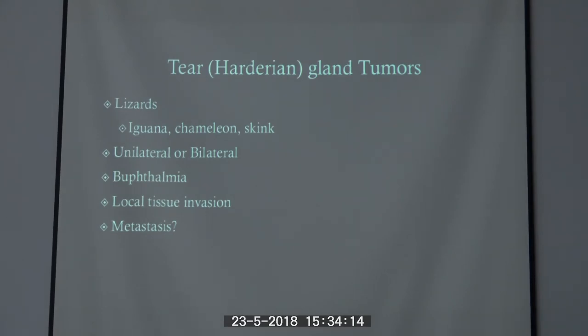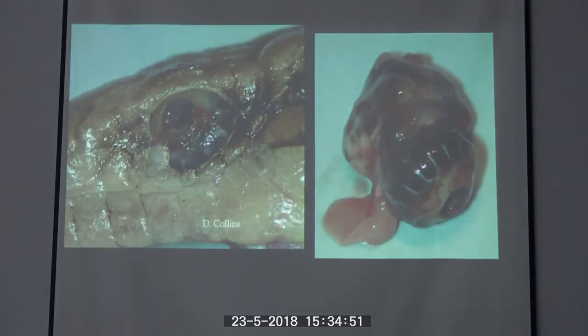Tear gland or Harderian gland tumors are seen in lizards, predominantly iguanas and chameleons, although occasionally we see them in skinks. They can be unilateral or bilateral, and depending on their location and size, can be associated with lethargy. The malignant variants will invade the surrounding soft tissues. I don't know about metastasis. I have not seen metastasis, but the local tissue invasion into the surrounding soft tissues and sinuses can be problematic, as well as the buphthalmia, but sometimes will require enucleation of the eye.